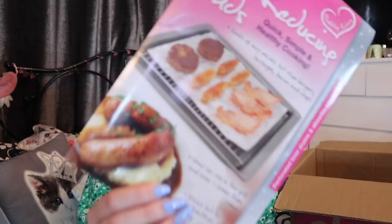This is by the brand Sealer Pack, which I think I've bought something from before. I think I've bought the toasty bags, the ones where you just put the sandwich in, then put it in the toaster machine and it pops up. And these are fat reducing pads. Quick, healthy, cooking and simple. Soaks up any excess fat from burgers, sausages, bacon and chops. Ideal for use in the grill and oven, and it keeps them clean. So these were £1 once again.